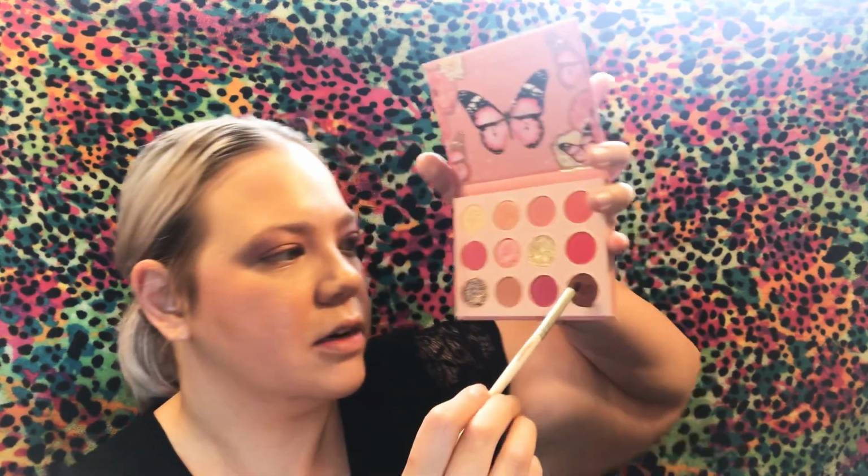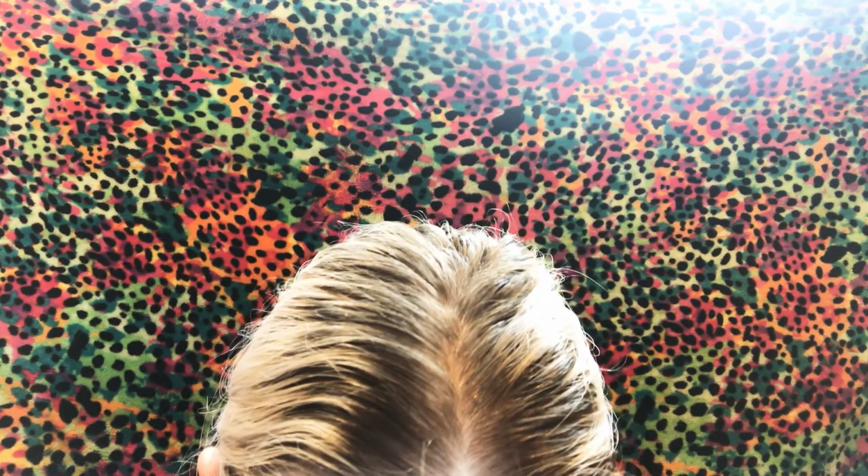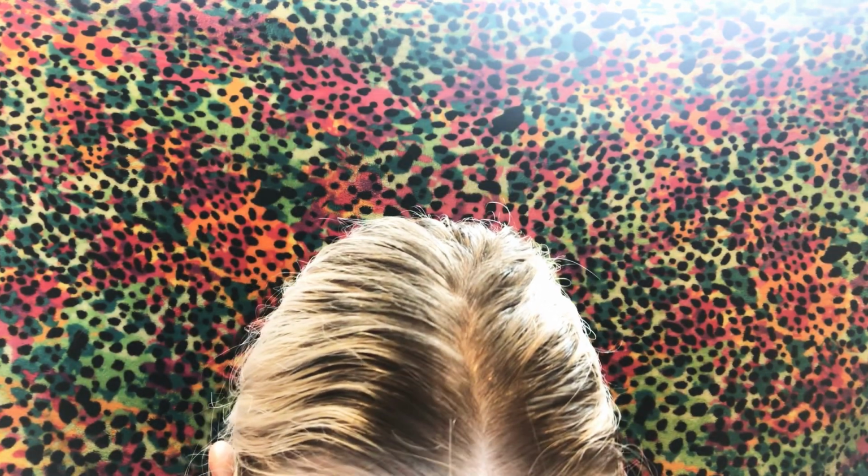Now I'm going to take my e.l.f. Professional Eye Crease brush. This is my go-to brush. I have a bunch of other brushes, this is my go-to. And I'm going to take Bloomin', which is this really pretty color right here. Just kind of deepen that all up.